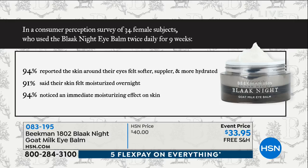We also did a study on just the eye balm, by the way, which is also a customer pick. That means it's getting rave reviews. 94% reported that the skin around their eyes felt softer, suppler, more hydrated. 91% said their skin felt more moisturized overnight. 94% noticed an immediate moisturizing effect on the skin.